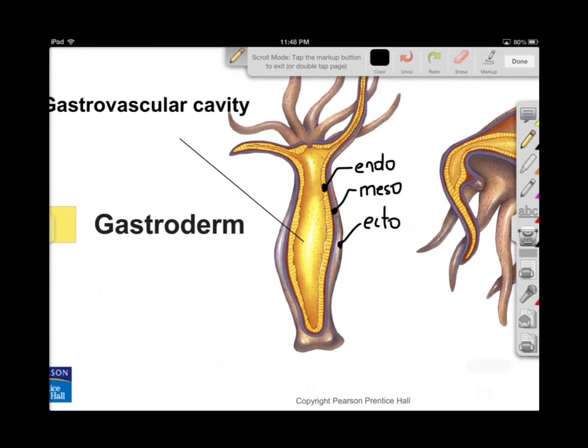Now, your endoderm, its purpose is consumption. Gastro is a term which means, oh, it's not going to give me the highlighting tool. There we go. Your gastroderm is basically this region here, these cells. So your gastroderm and your endoderm essentially are kind of the same thing, it's interchangeable. We like to say gastroderm because these are the cells that are going to do the digesting.